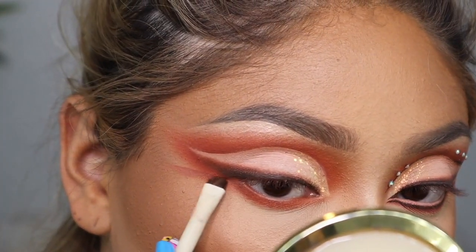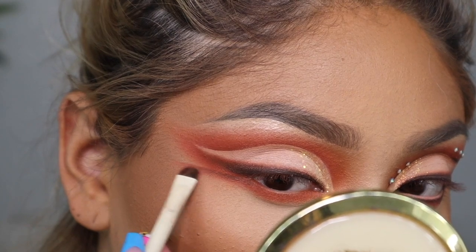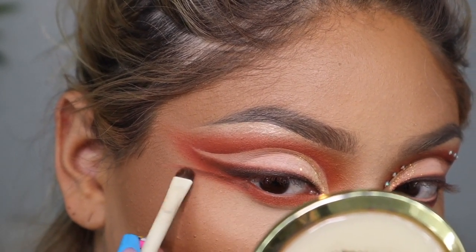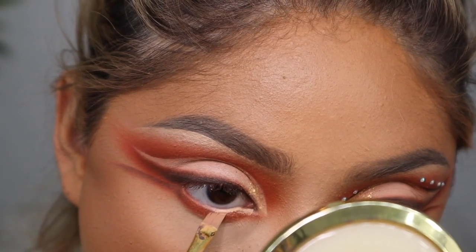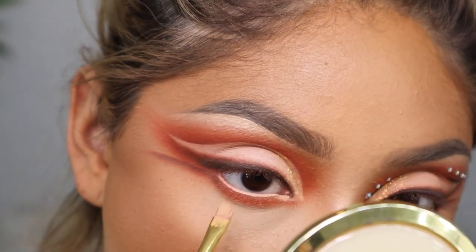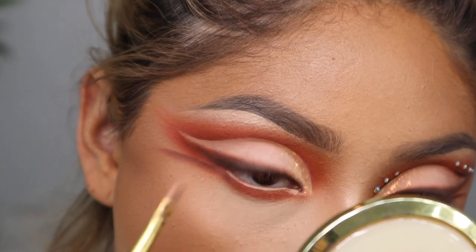Next, I grabbed up a really detailed brush, and I'm taking the two dark shades from the Define palette as well, really lightly. I'm just going to start lining that upside down liner that's going to go right below the wing liner that we created. I am also going to be lining my waterline with the Coquito shade from earlier.